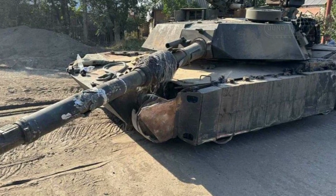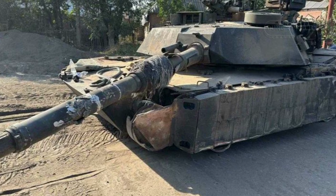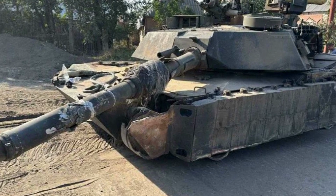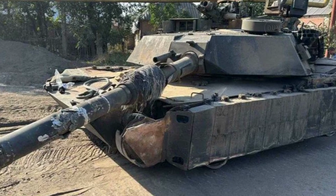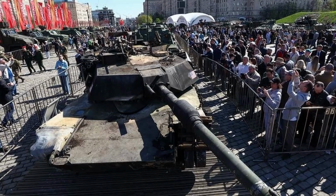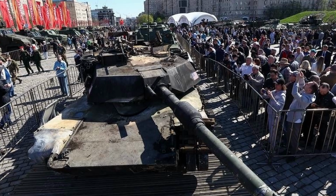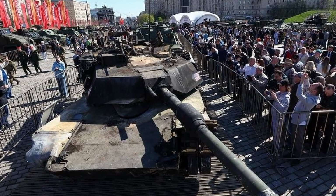The recent reports of Russia's reverse engineering efforts on a captured M1A1 Abrams tank, one of the most iconic and technologically advanced tanks in the world, has stirred significant concern in military and defense circles. While it is known that Russia has studied various NATO tanks since the beginning of the Ukraine conflict, the focus now on the Abrams highlights the growing importance of advanced military technology in modern warfare.